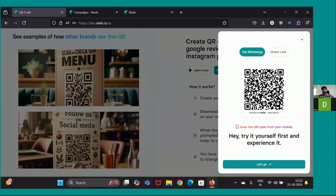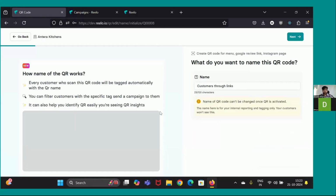So let's see how to create this kind of QR codes. All you have to do is select any particular objective from the QR code page. Let's say I want to create a QR code for an event which is coming. Name your QR code, go next. I might just name it food fest, and I want to capture the maximum amount of customers from there.